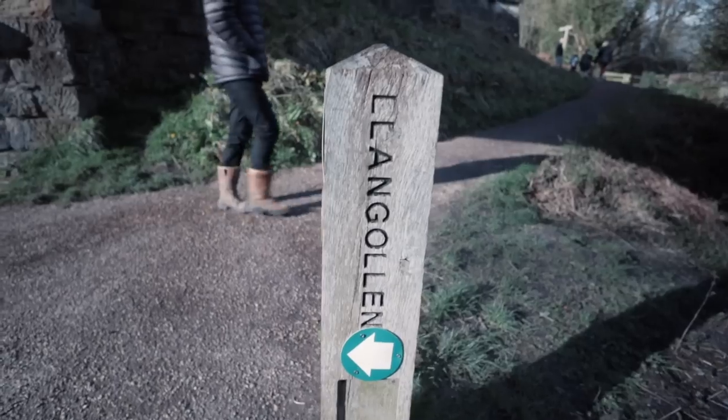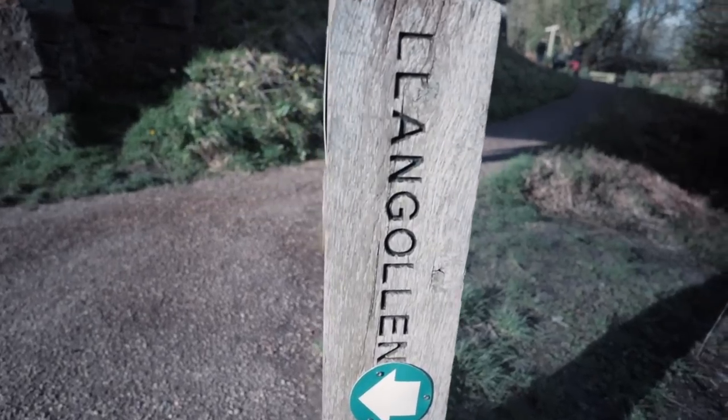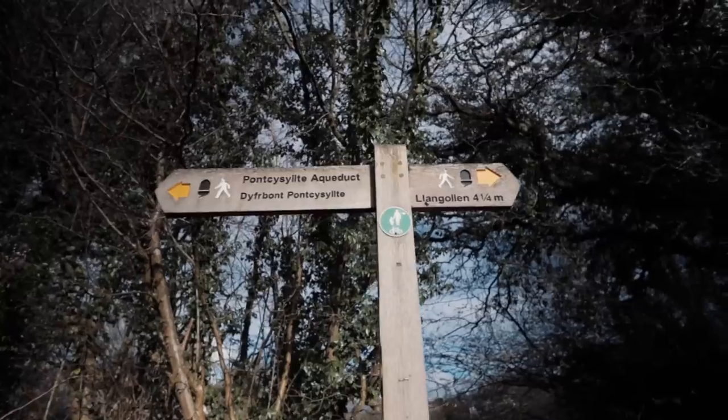Our last day in Wales, and we couldn't leave without seeing the aqueduct. So we're gonna go and walk up there. Hopefully it's not gonna rain for the next 10 minutes and we can show you guys what the view is like.